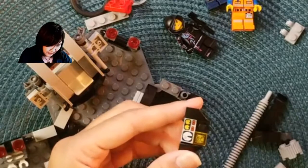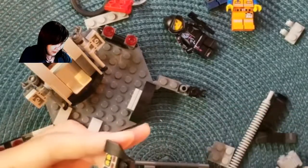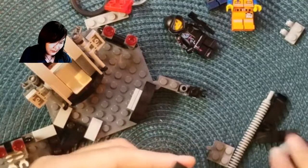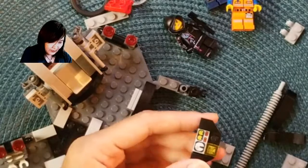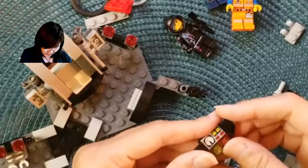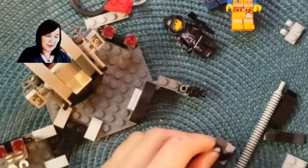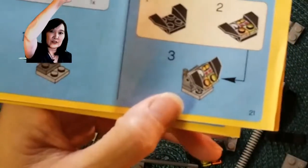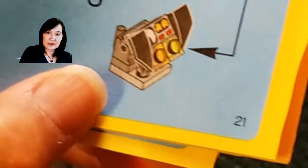Okay, I'm hesitating because I thought there was a 1x1 light gray or white. I don't see one in white. They do have this orange color, so maybe I'll use that for now. Or, here, I'll show you the instructions. Maybe it's yellow on the right and orange on the left. What do you think? Yeah, I think that's what it is.